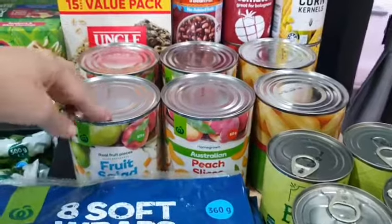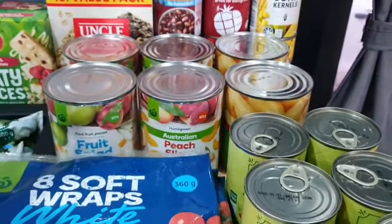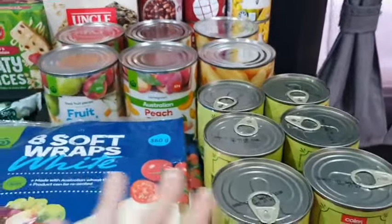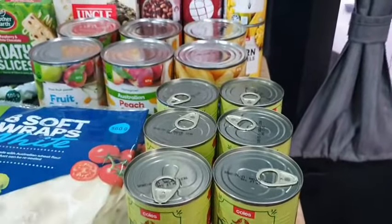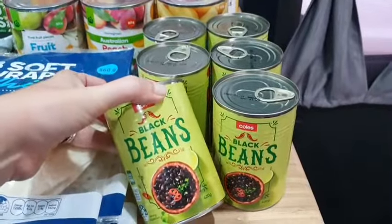If we don't use it all, we'll have it for later on, so I'm not worried about it going bad. And like I said, we can't keep a lot of fresh stuff. We are going to end up running out, because it's going to be a while until we see a supermarket again. Oh my goodness, words not working today.